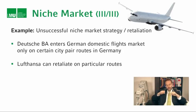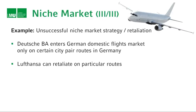Looking at an unsuccessful niche market strategy, which was basically retaliated by the incumbent, was again our old example of Deutsche BA. Deutsche BA also entered the German domestic flights market only on certain routes. So, for example, if Deutsche BA only enters the Munich-Düsseldorf route, they might leave the route of Munich to Berlin open to Lufthansa. Now, the difference here was that Lufthansa could retaliate on particular routes. So they only had to lower prices for Munich-Düsseldorf and could keep prices high for routes between Munich and Berlin.